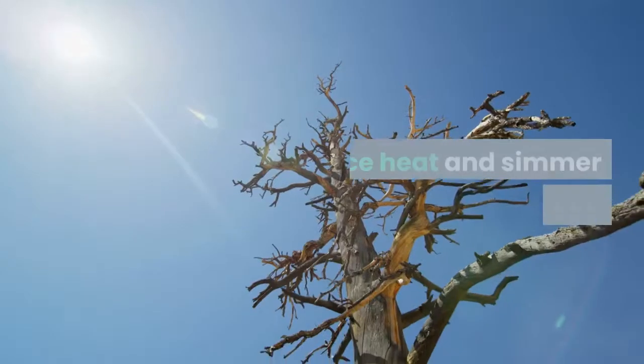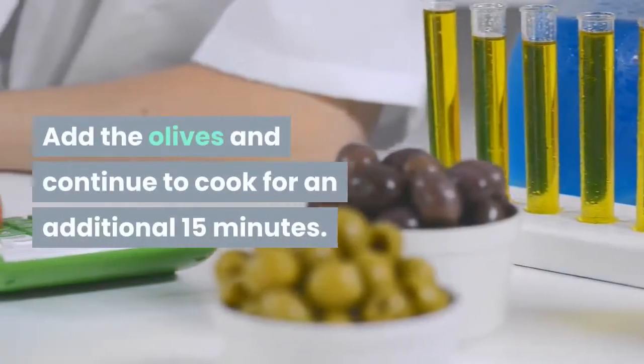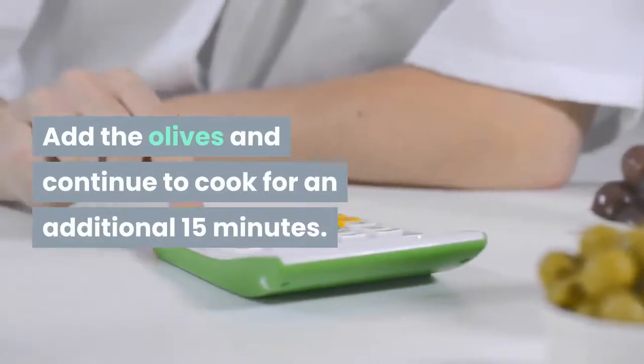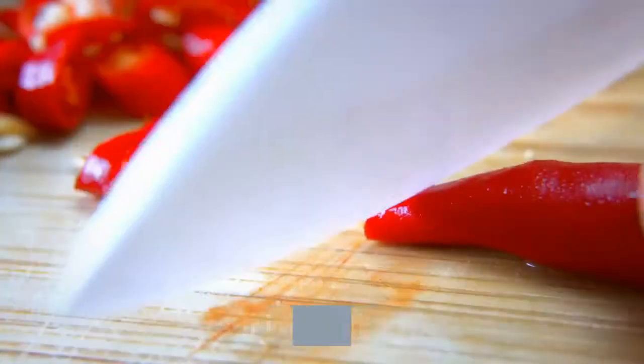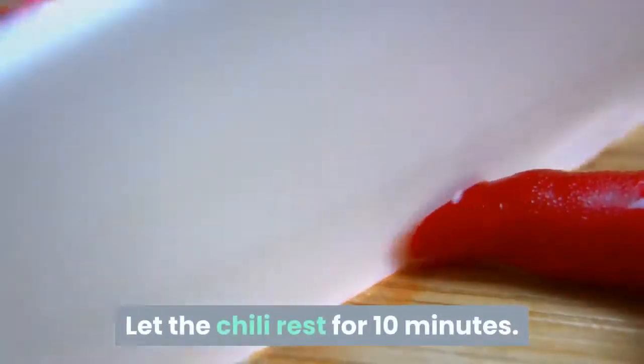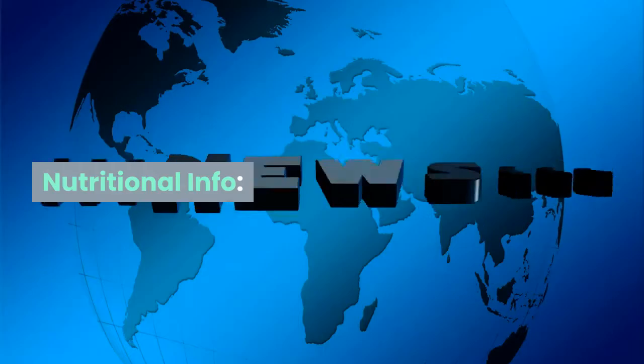Bring the chili to a boil. Reduce heat and simmer for 30 minutes. Add the olives and continue to cook for an additional 15 minutes. Remove from the heat and stir in lime juice. Let the chili rest for 10 minutes. Serve garnished with cilantro.